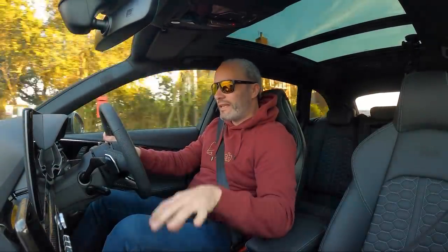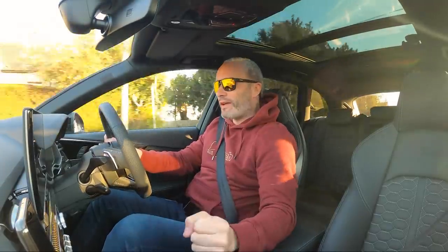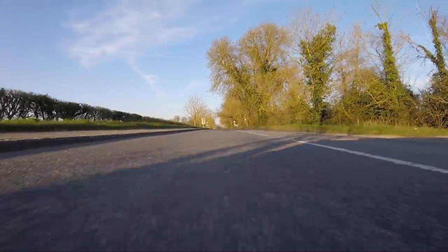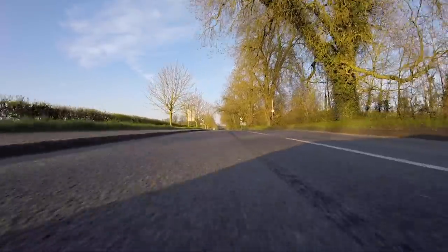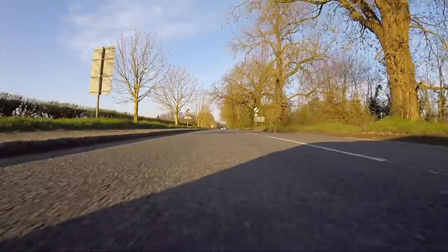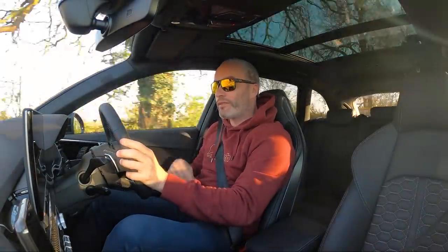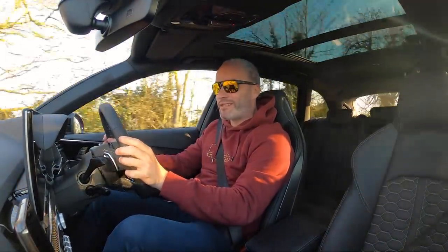At the moment, I'm driving around with the ZF 8-speed gearbox in manual, so I'm using the paddles. It's a fantastic gearbox and calibration in this car. And I've got the Audi RS1 button, which is a preset button now on the steering wheels of a lot of the newest and latest RS cars.